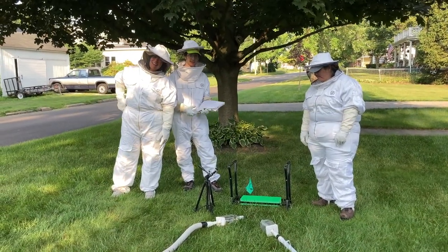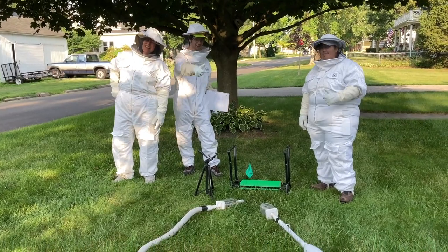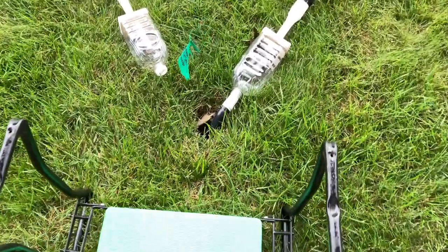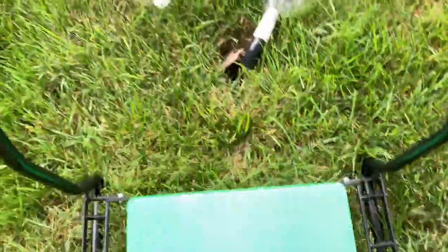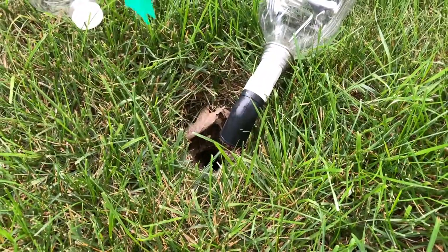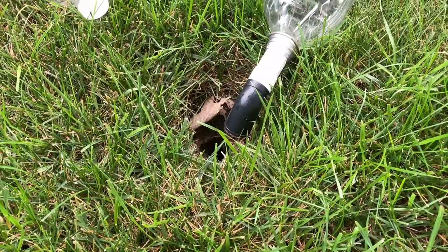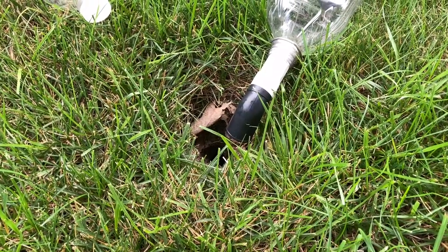July 26, 2023, Katie, Trey, Colleen, ready to take out their first ground nest. We're going to remove a ground nest today, which you see here. It's very active. There's a lot of very small workers flying in and out, as you see here. These are Vespula maculifrons, otherwise known as Eastern Yellowjacket.